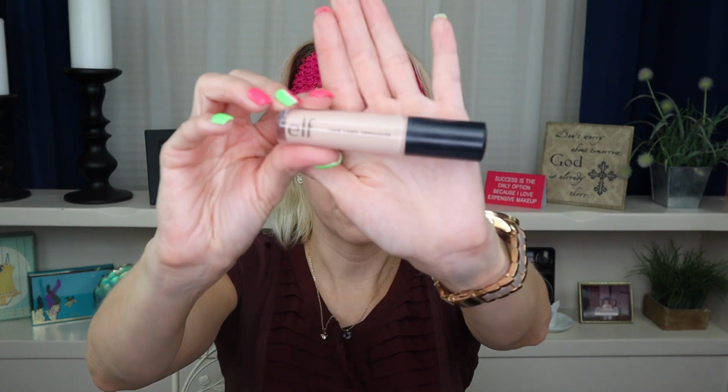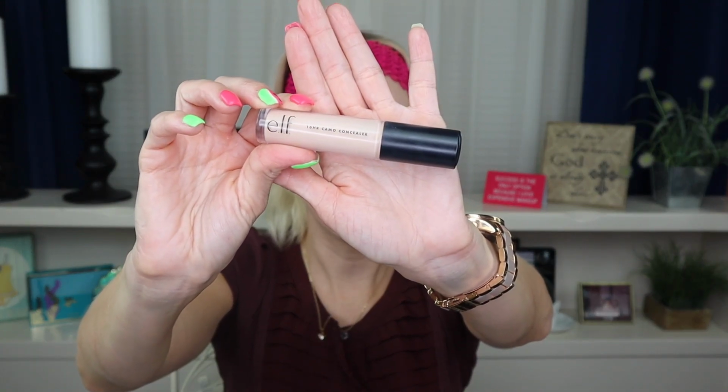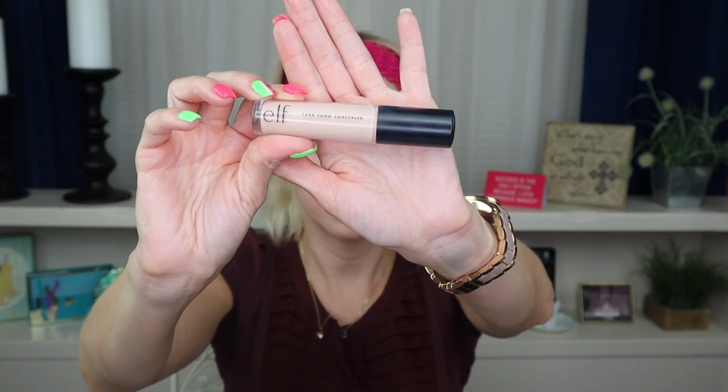All right, so now that I have my foundation on, it's time for concealer. Like I mentioned before, I didn't really care for the Catrice concealer. It was like the Camo concealer, I even forget the name of it. It didn't wear well. It was a waterproof concealer also. It just didn't wear well under my eyes. So the one I'm gonna go in with today is another drugstore brand, which is e.l.f. This is a 16-hour camo concealer.